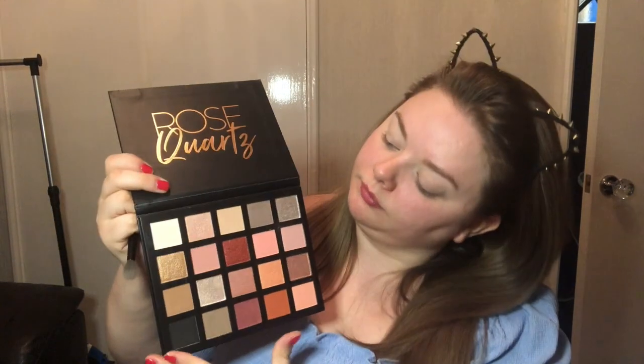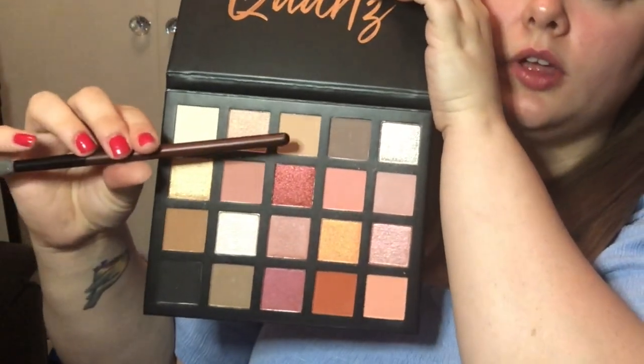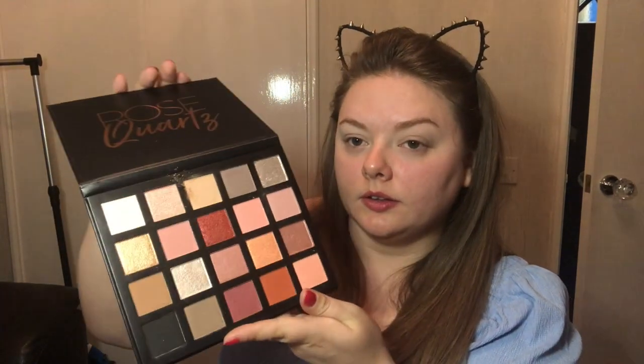So I'm gonna take this blending brush by The Body Shop and I'm gonna go in with this shade here, which is called Sand Pink, and I'm going to use that as a transition shade. So I'm just going to put it all in my crease. And off the bat, it does have a little bit of a kickback, but in my experience that doesn't necessarily mean that it's going to be a horrible eyeshadow.